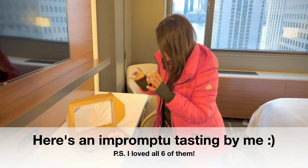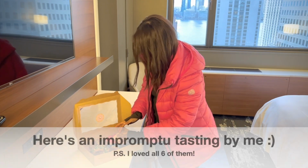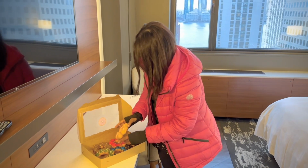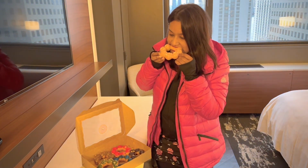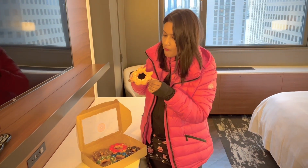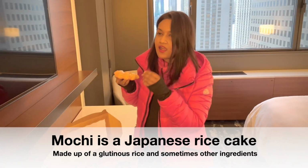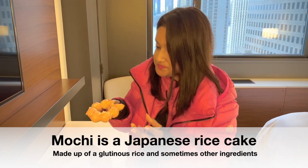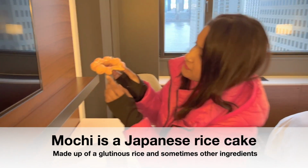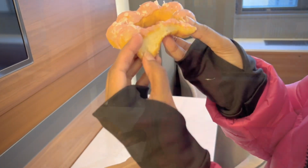Ready? Okay. So I don't know which one should I try first, but okay. Let's try the berry one. I love mochis. I love donuts. So this is a mochi donut and it is delicious. If you see inside, this is rice. Mochi is made up of rice, right?